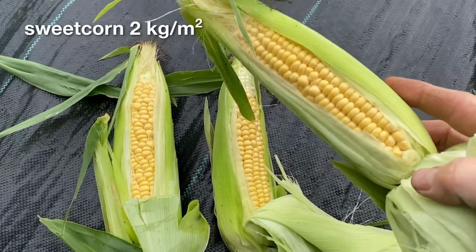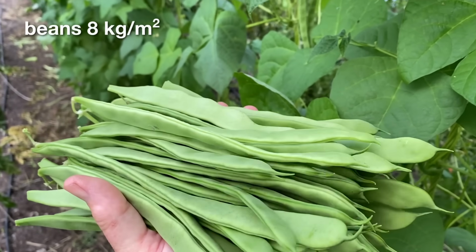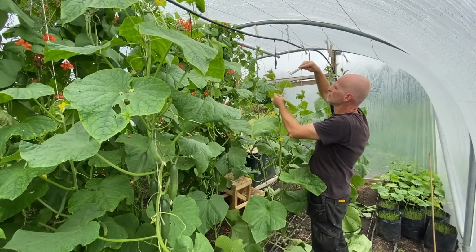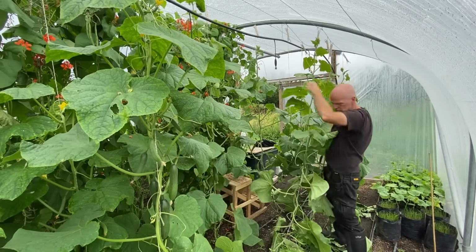2 kilograms is not a lot, especially compared to the 15 kilograms of tomatoes or 8 kilograms of beans or 30 kilograms of cucumbers that I could grow in the same amount of space. And all of these heat-loving tall crops don't grow nearly as well or at all outside here in Ireland, and they're much easier to support by hanging from the polytunnel structure.